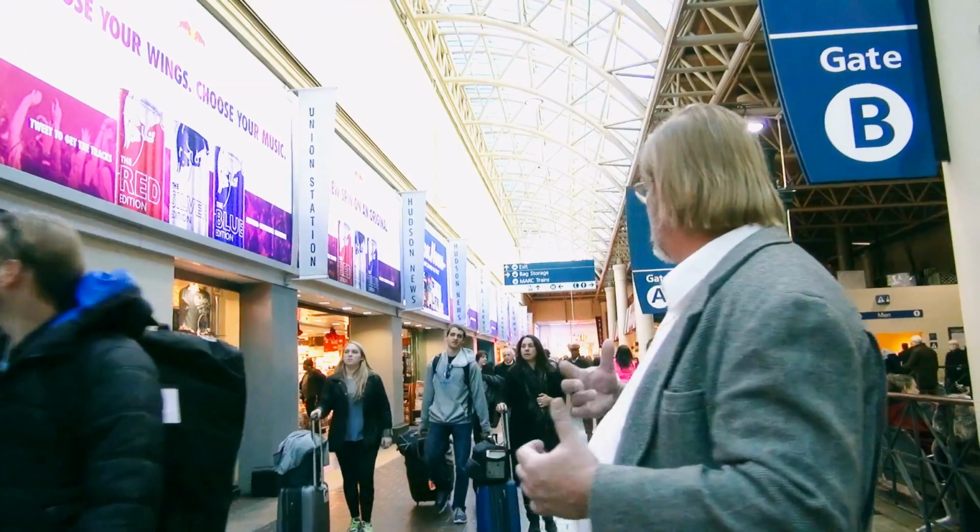Now again, as you can see, there are shops. We are, after all, a highly capitalist nation, and there are shops all the way down here. Probably, I don't know, a couple of hundred yards in each direction. There's even a McDonald's down at the far end, believe it or not. So not everything is super high end here.